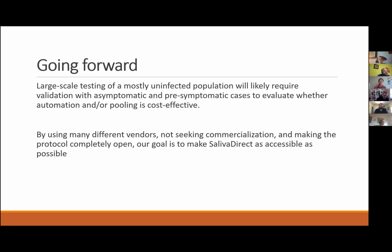Again, I'm really curious to hear if our clinics are at the front of the line or at the end of the line, and how much the private sector avoids this or embraces this. This is their own words. By using many different vendors, we are not seeking commercialization. We're trying to make it as accessible as possible.